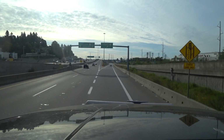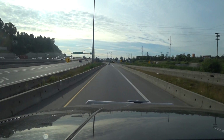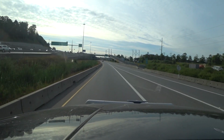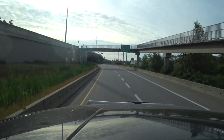If I were to stay to the left, I'm going over the bridge. GPS is super nice. Take the exit on the right. When the GPS is giving me the right directions, it's super nice. You got to babysit it, make sure it's taking the right route.